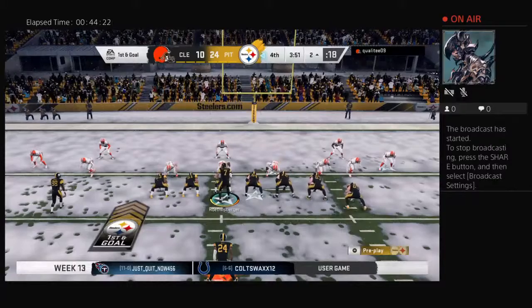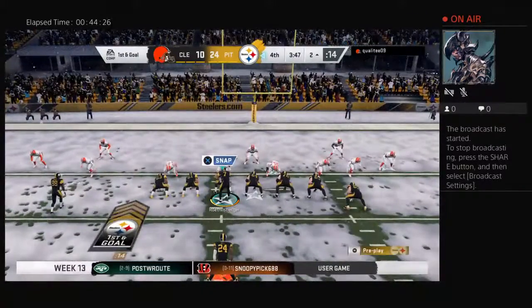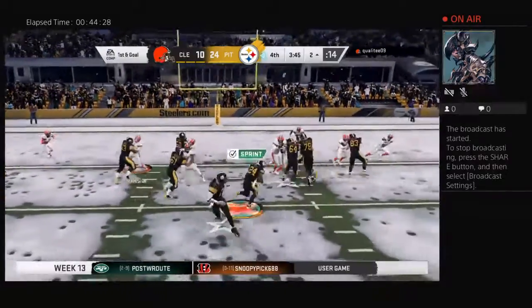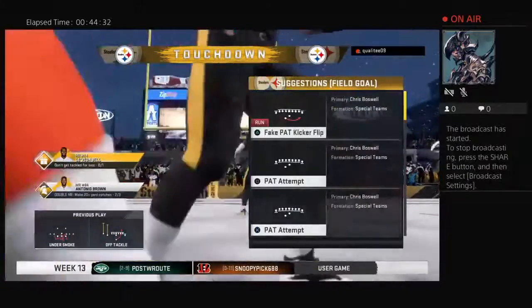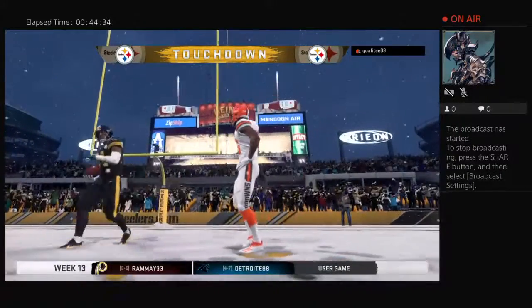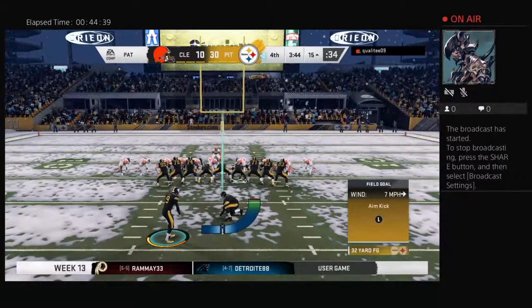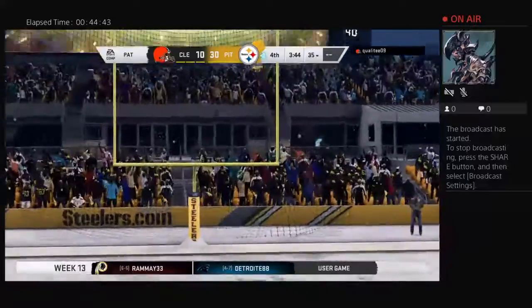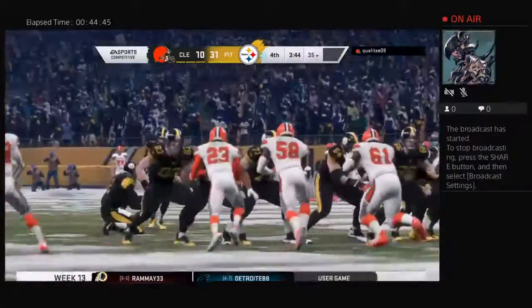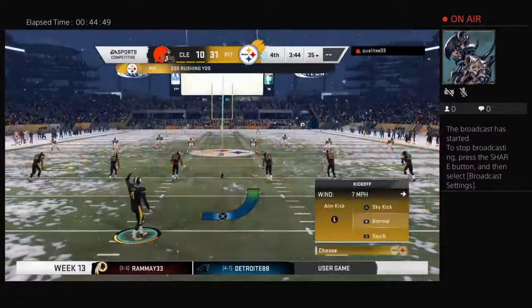But you and I both know, well-conditioned, and he did tell us that he thrives on being at his peak late in ball games. They'll try and run it in with Bell, and he's into the end zone. Touchdown, Steelers. Le'Veon Bell, his second touchdown of the afternoon. And the Steelers broaden their lead. Boswell good with the extra point, and the lead now to 3 touchdowns at 21.